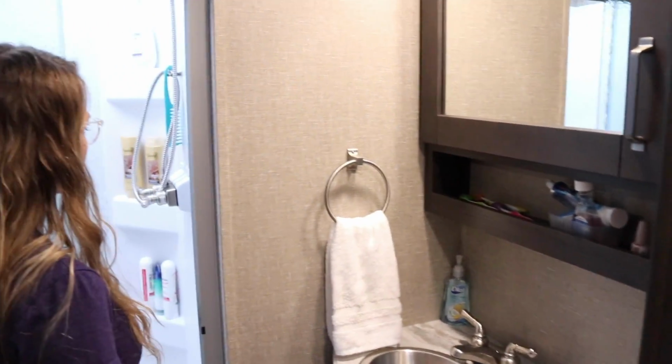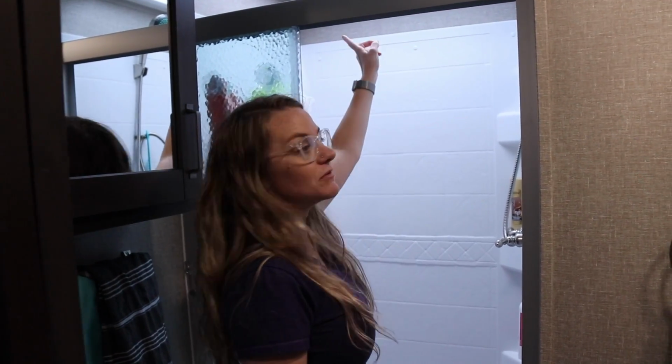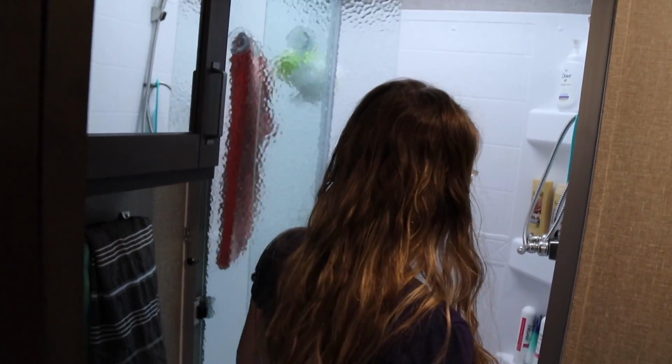We have a pretty big shower. Joe is a big guy and he has plenty of room in here. And the large skylight in the shower makes it really nice during the day. You can tell today, even with it cloudy, there's a lot of natural light in here, which is awesome.